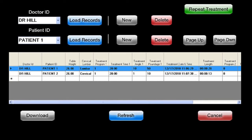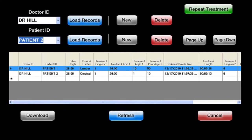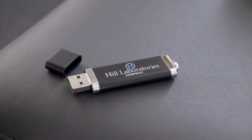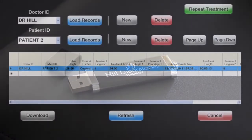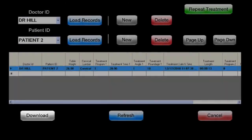Unlimited patient and doctor IDs can be stored in the database. To filter through them, simply choose the ID you would want to view and touch Load Records. This will display records that contain that particular ID. The database also has the ability to be transported to your other office computers. Insert the supplied portable USB drive into the back of the touchscreen and touch the Download button. This will copy the database to the drive.